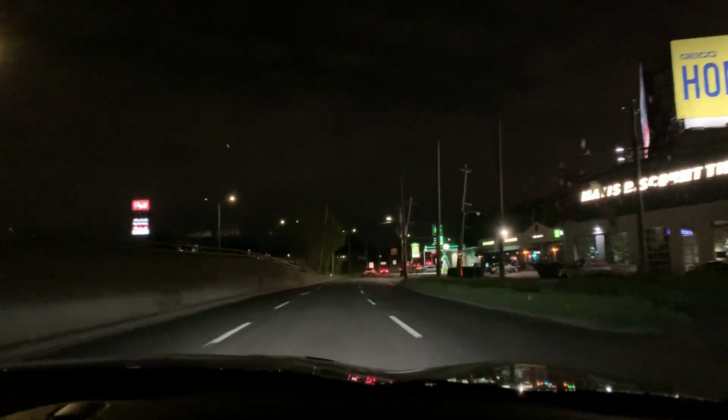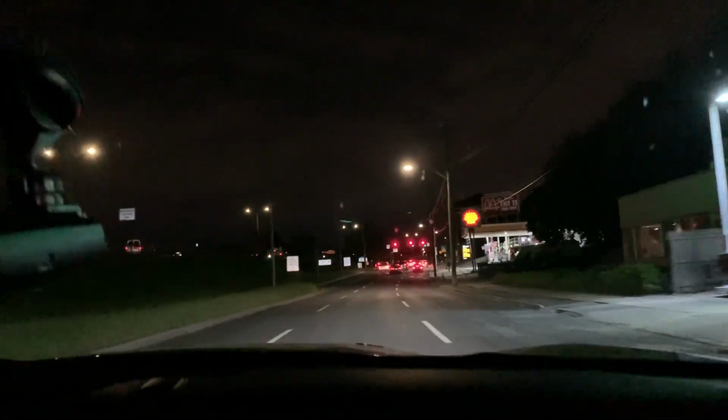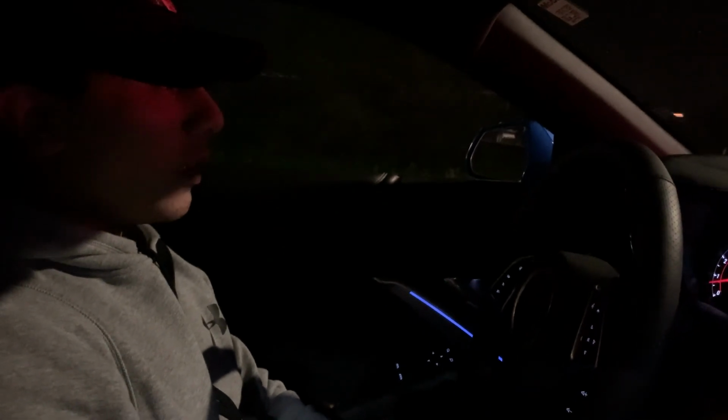Amazing car, guys. Amazing car. You feel the heat going through here in the engine. It's crazy. And if you're going to get this car, get the stick too. Always get the manual. Save the manuals, everyone. The ZL1, the 10-speed is good, but save the manuals.